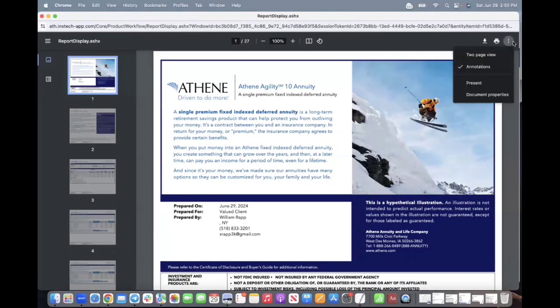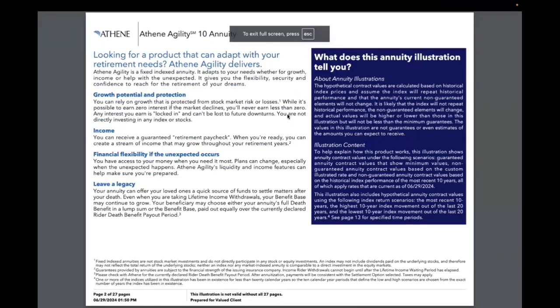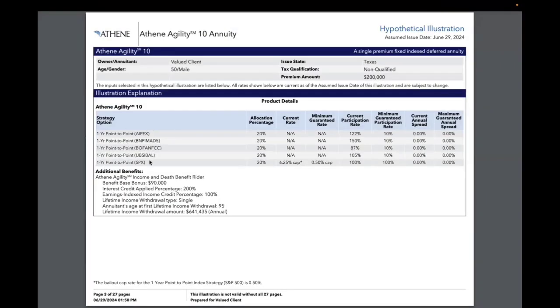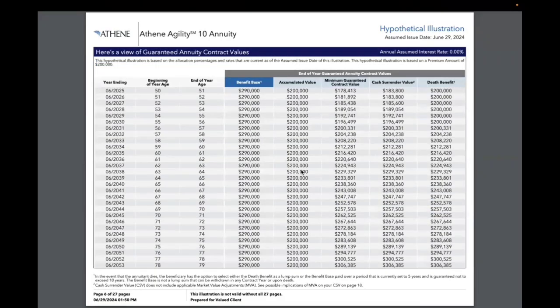So same concept, same company, all of that. But what you're going to notice is we're going to scoot down. You can see the rates and all that here. The rates are 6.25 on the S&P. You guys can see it was higher on the Performance Elite. We're going to scoot down over on the guaranteed really quick. So this is the guaranteed, and I've educated you guys on what the guaranteed values are.